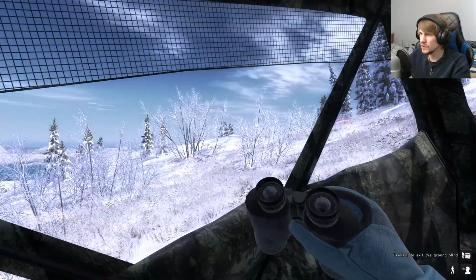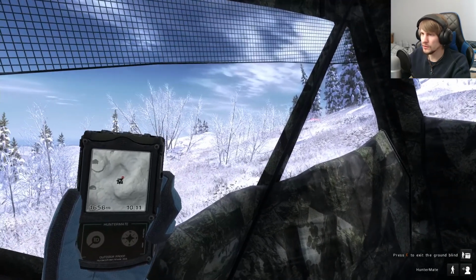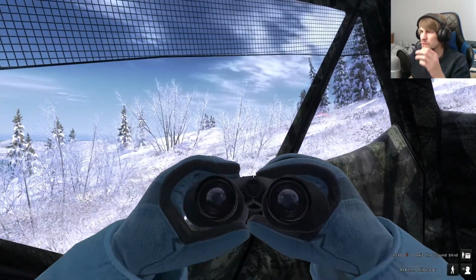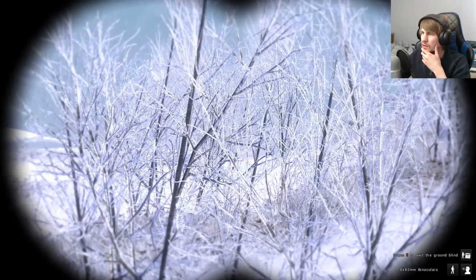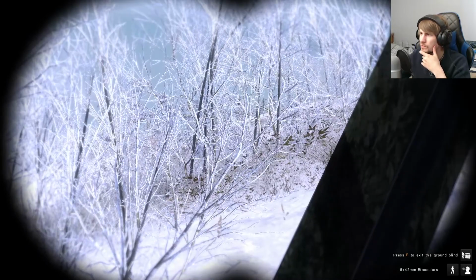Just want to see. Like, that's not... Okay, yeah, so he was actually a lot farther out. That's one of the things, is the minimap can be a bit deceiving for just how far away and how close things might be.